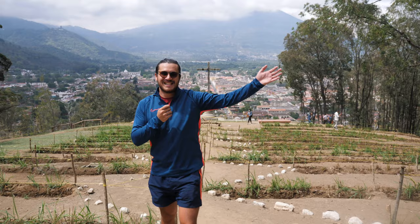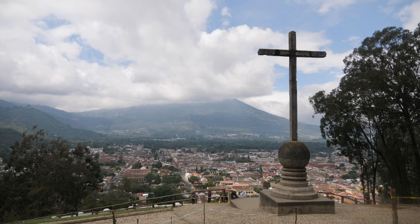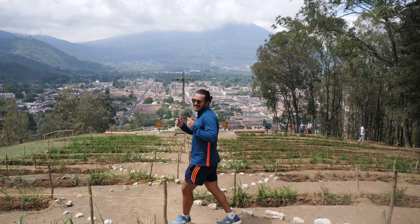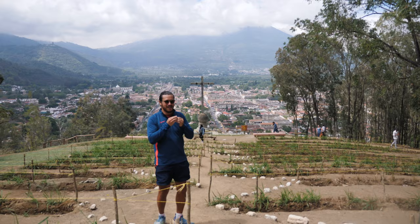Welcome to Antigua, Guatemala. We are on the Cerro de la Cruz, the cross on the hill, overlooking the entire city. We come here to Guatemala to see one main thing, which is volcanoes. And as you can see, some of the volcano is there before it's covered by the clouds.